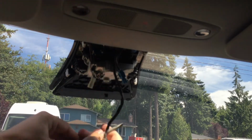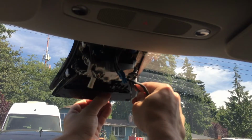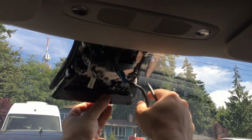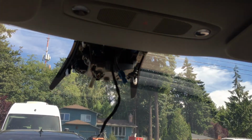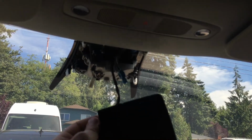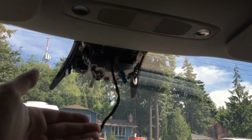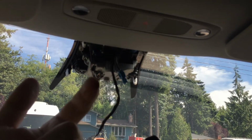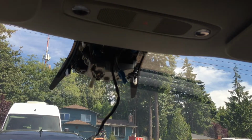So you push that one in, pull it out, push that in, pull it out, down and out. Be very careful not to touch this black stuff in here. It's some sort of sprayed-in texture material. If you get it on your finger like I did, you can't see that because the camera's not focusing, but your fingers are going to be black. Try not to touch that stuff too much.